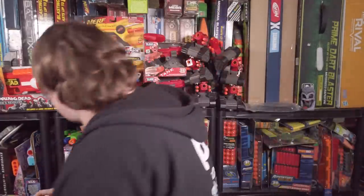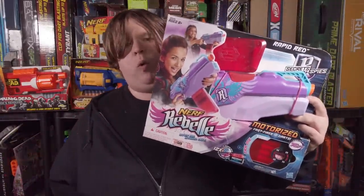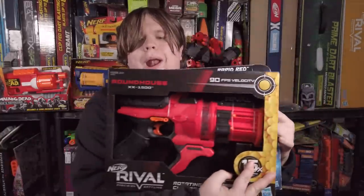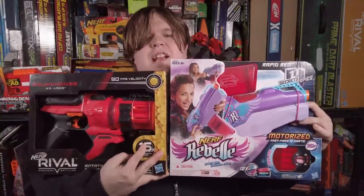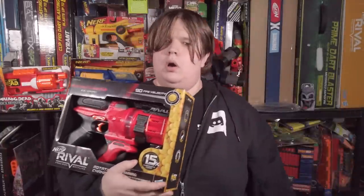Seriously, that's great. Here, perfect. Here is a Rapid Red. Here is the Roundhouse. The Roundhouse is physically bigger. Oh, this is gonna be great.